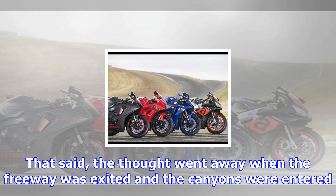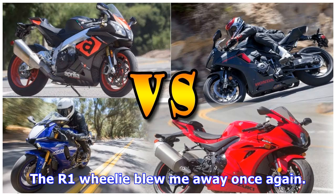The R1 wheelie blew me away once again. If I were to buy something for the days when my freestyle bike was parked and twisties were on the agenda, the R1 would be it.